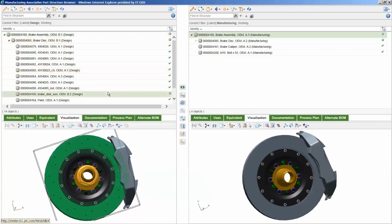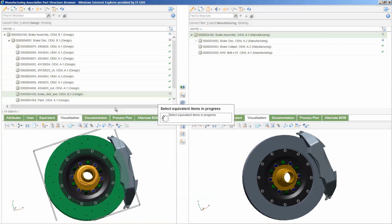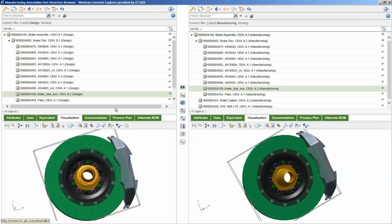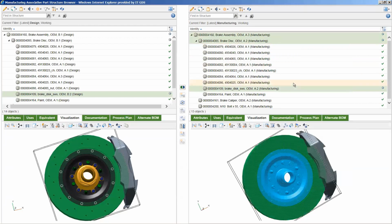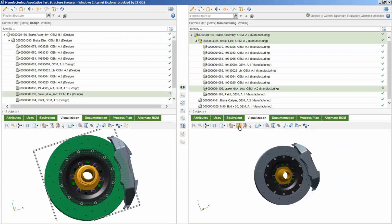And here we can see the direct comparison between the latest design version that we've made to the left and the current manufacturing version that needs to be updated. So in order to actually make that update, we're just going to select the equivalent parts on the manufacturing BOM that we're seeing to the right. And we're also going to select the top level part just to make sure everything is updated properly. And once we've done that, it's simply a right click in order to update this to the current upstream equivalent project. And of course, once that's done, we're going to essentially add the updated CAD to this manufacturing BOM.